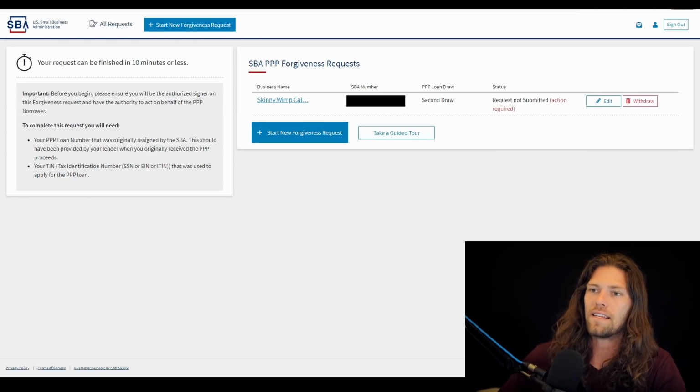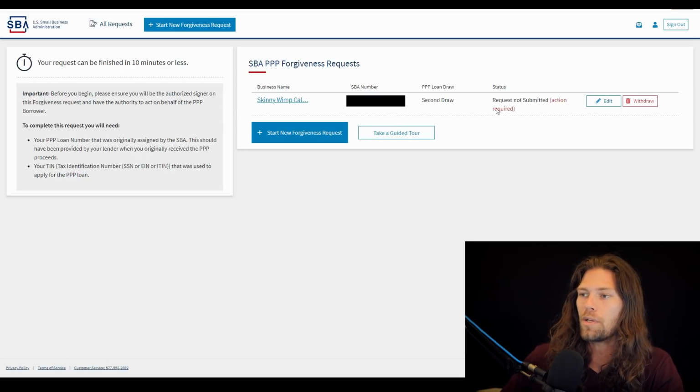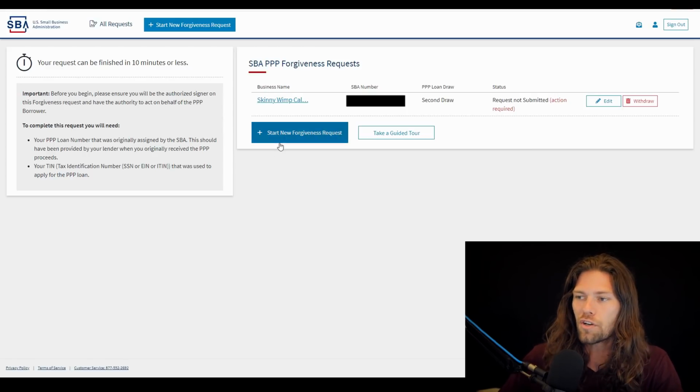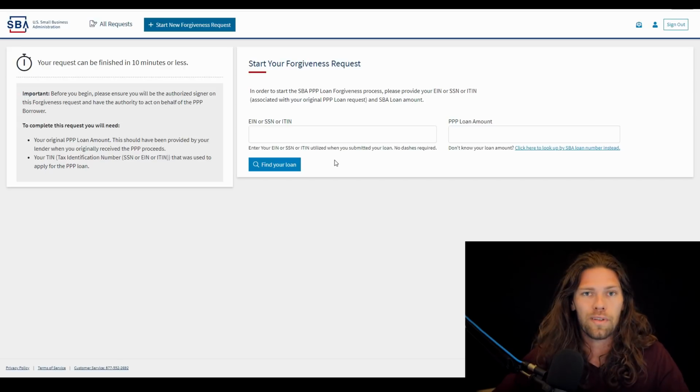You'll get another portal where they'll ask you your phone number. They'll text you a code. You enter in that code, and then you will land on this page. This is the Direct Forgiveness portal. Now you can see I already have my loan up here because I already searched for it. But in order to search for your loan, you're going to click Start New Forgiveness Request right here. Now you'll use this search tool to look up your business and your loan.